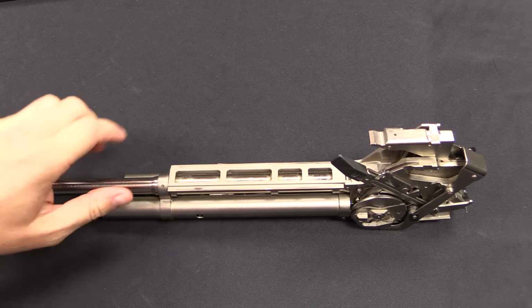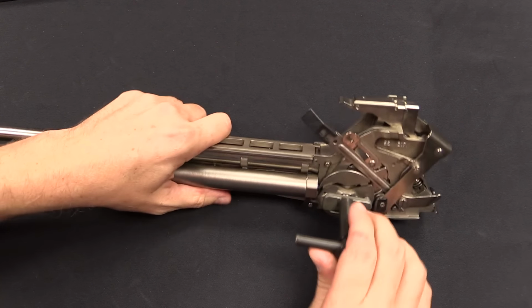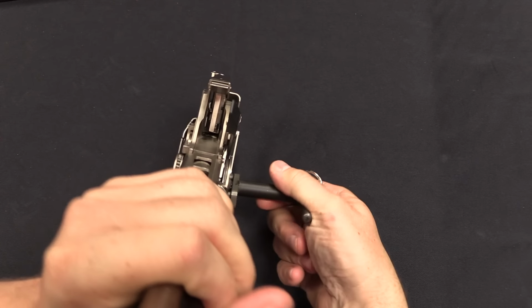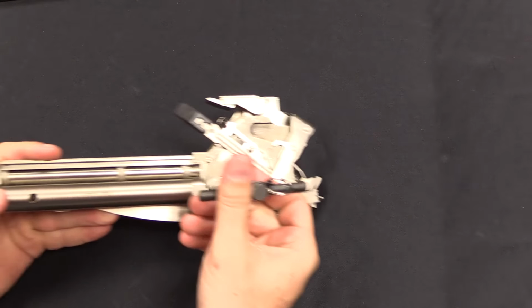Okay, we have been playing around with this thing a little bit and figured out a bit more, which is really cool. First off, there is a tool which allows you to manually cycle the action. I don't know if this is an official tool or just something that someone here at HK put together for this demonstrator action. But once we have this locked into the cylinder here, now I can fully cycle this, and you can actually watch that cartridge lifter or finger go down, push the round in, come back up, and then lock back in place. So a 360-degree rotation of this cylinder fully cycles the action.